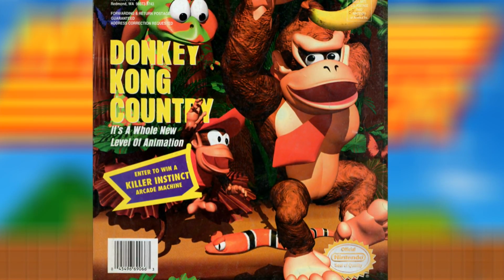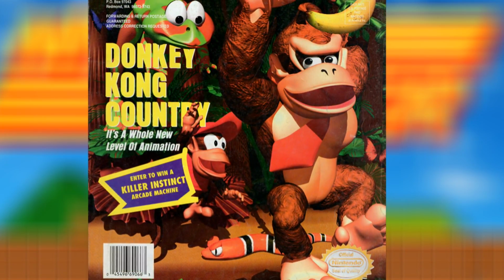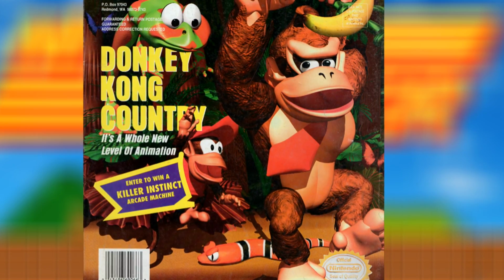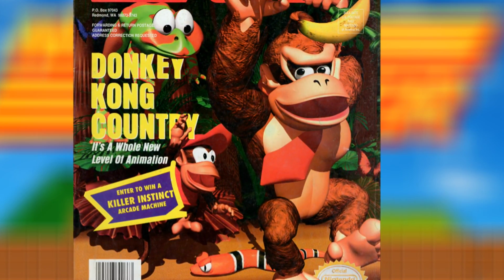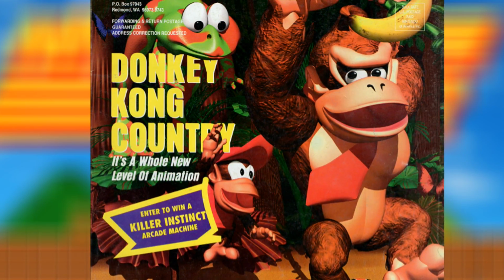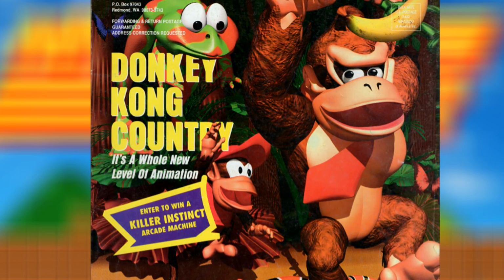Next up, we have Donkey Kong Country. Now, this was a big deal for Nintendo because it was one of the most graphically taxing Super Nintendo games, in my opinion. It really had some awesome animation, and this cover art really exemplifies that animation. You have Donkey and Diddy Kong here, really highly detailed. You could see the fur on Donkey Kong there, and the banana coming down, of course. Diddy Kong in the background, you have the snake. It honestly looks like how the game presented itself in terms of graphics.